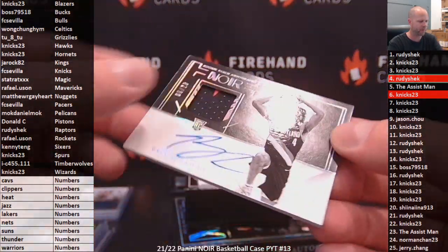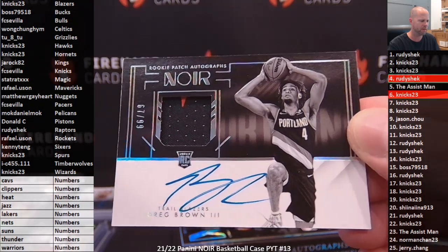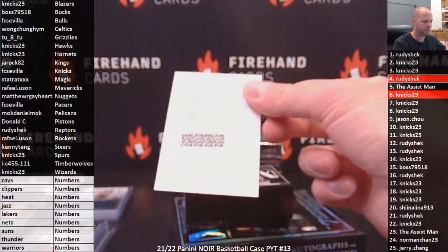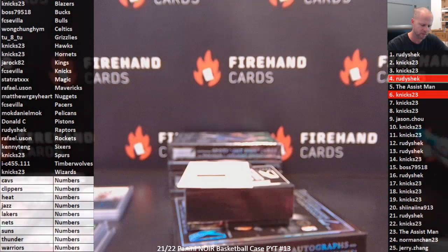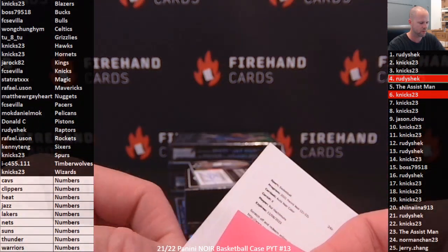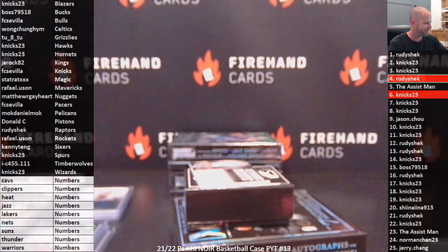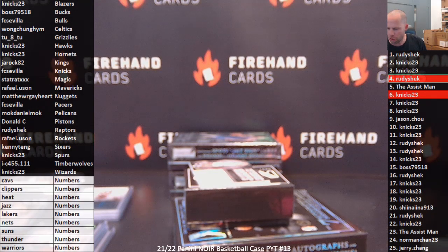RPA black and white for the Blazers, Greg Brown III, 67 of 99, going to Knicks 23. Got a redemption. Rui Hachimura for the Wizards, auto noir color, going to Knicks 23. Yeah, and a nice hit right here. Jeez Louise, another card going in the magnetic holder. Get our magnetic holder.